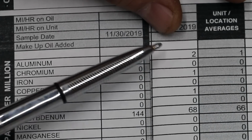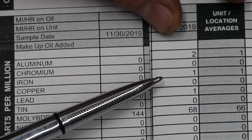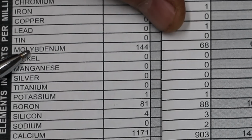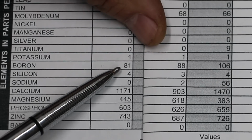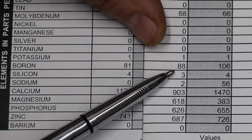Just because there's a little bit of aluminum, iron, and lead in this Mobil 1 doesn't mean that there's a problem. It just means that Shell seems to be doing a little bit better job of providing a more pure motor oil. Moly is also a very common anti-wear additive, and Shell has 144 parts per million, about twice as much as the Mobil 1. Potassium is a detergent dispersant, and both oils have pretty much the same amount at 81 parts per million compared to 88 for the Mobil 1.